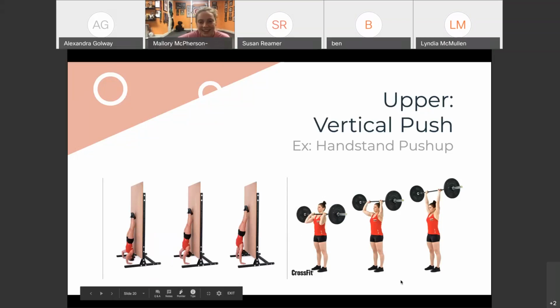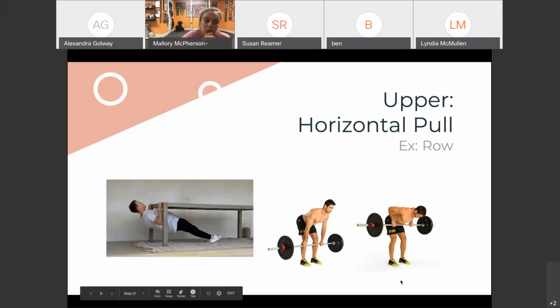All right, so now we got the pull. So pull is bringing the weight closer to your body, pulling it towards you. These are another example of at home versus the gym. He's got a horizontal row, pulling it horizontally across his body. That's going to be working your back, lower back, mid back. And then on the left, he's doing a row, but his body is the weight once again. And this is showing how if you don't have something that you can row on, you can get underneath the table and row yourself up towards the table.